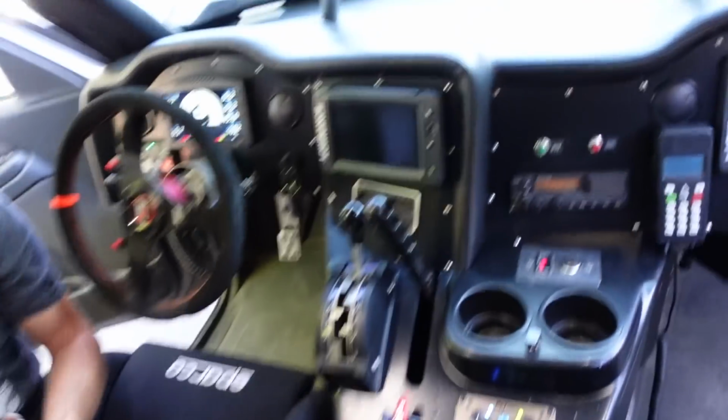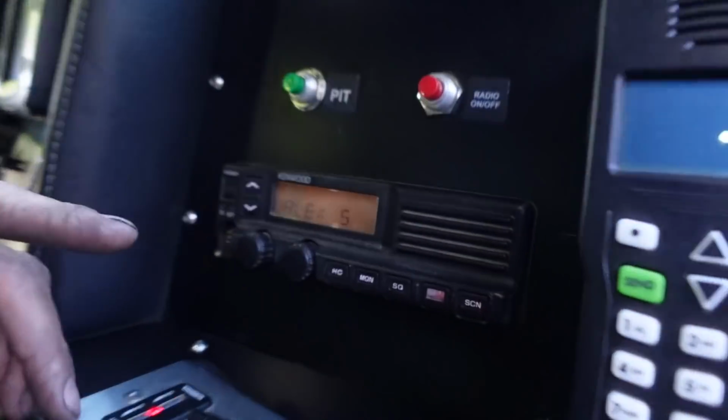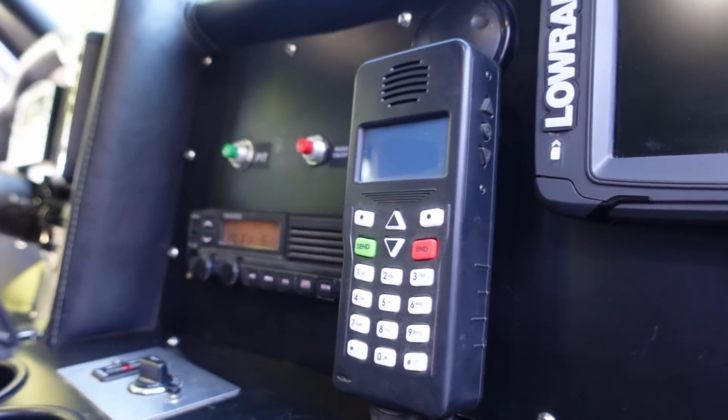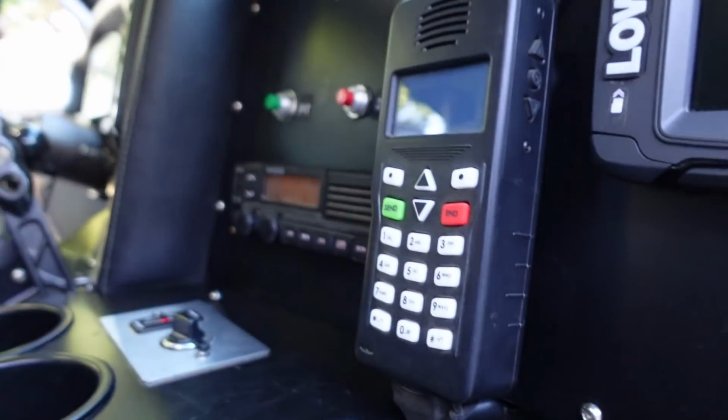Fire suppression, so it has a fire safe suppression system? Fire suppression, okay. Radio, SATCOM, which is awesome. Satellite phones, so you can have contact basically anywhere you go. This is the first pre-runner we've ever had that had satellite communications. It's the first one I've ever done that has it.